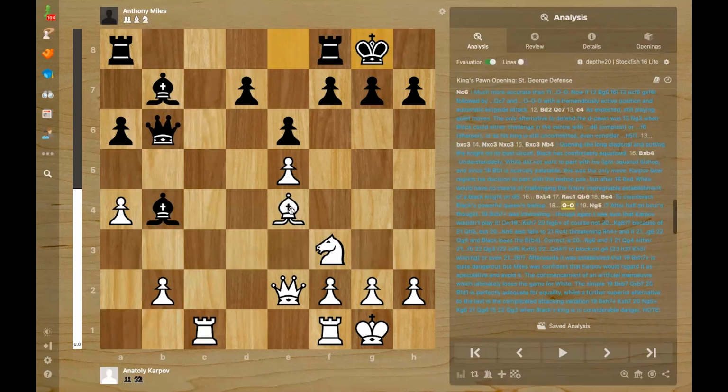The first thing we have to think about is this. I would probably have played it if it was my game. Karpov thought for half an hour. Half of the time, or maybe at least 5 to 10 minutes, he would have spent calculating bishop takes h7. The Greek gift.